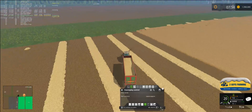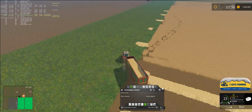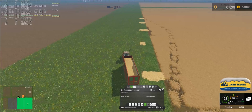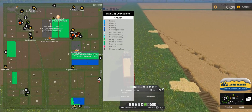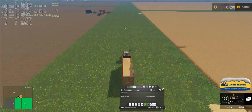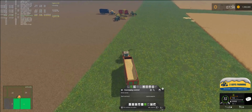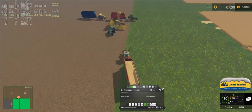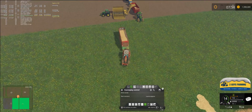We've got plenty of stuff in the silos to sell. And we've got a large 34-35. That's a big field. That's corn. We're going to chaff that. That will give us 2.2 million liters of silage chaffing those two fields. So, yeah, we're doing good.